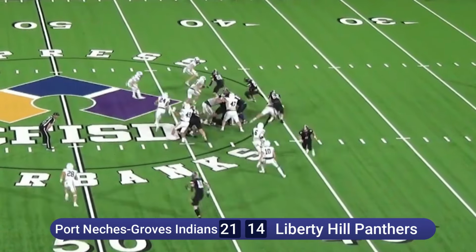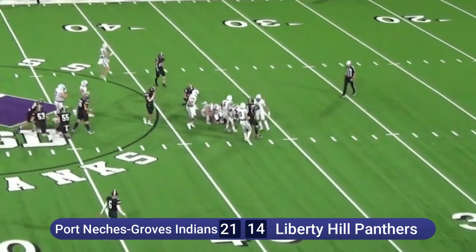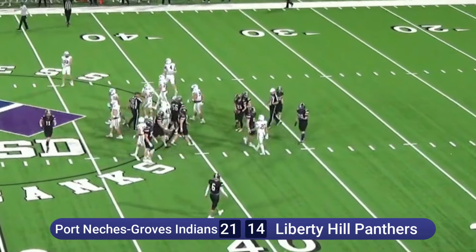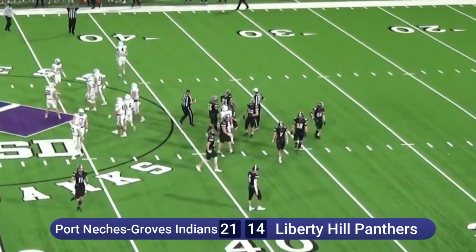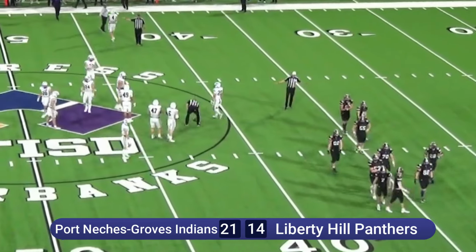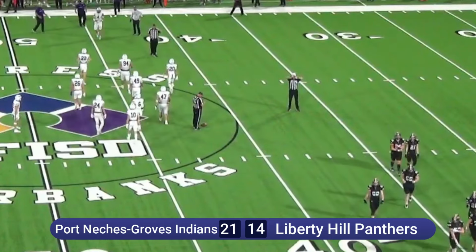Pitchford hands it off to Long on the jet sweep to the outside. Stopped in the backfield. That's Max Scroggs. And Dylan Talbert right there for the Indians stops him. Matt McDaniel calling the timeout. 4th and 7. PNG's going to stop the clock with 1 minute 34 left to go here in the second quarter. Good job by PNG's defense and Coach McDaniel getting out there and calling the timeout.